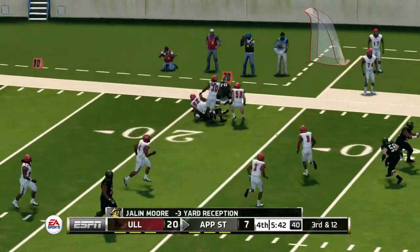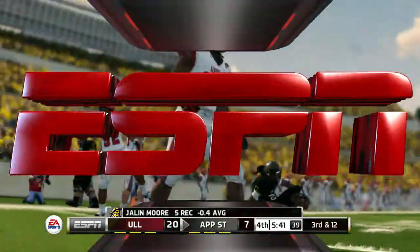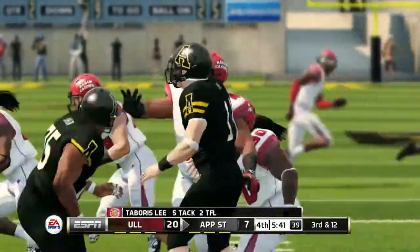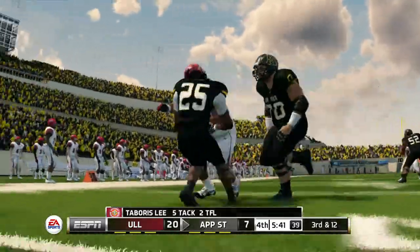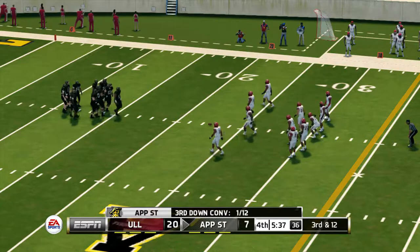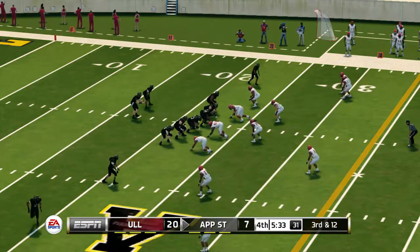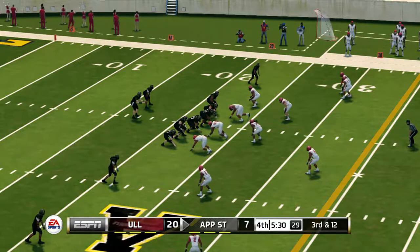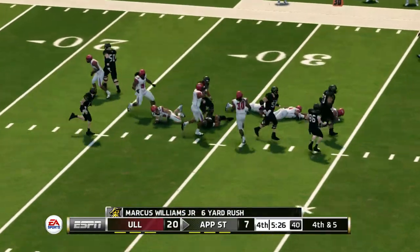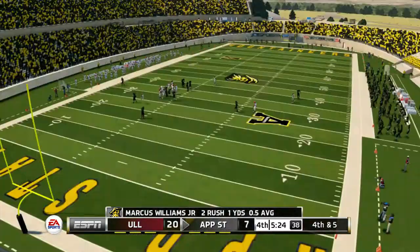Sets up a screen. Tailback's got it. He's taken down at the 23-yard line. Two on the play. Nice run up the middle. Call it a gain of 6 yards. That'll bring up fourth and five.